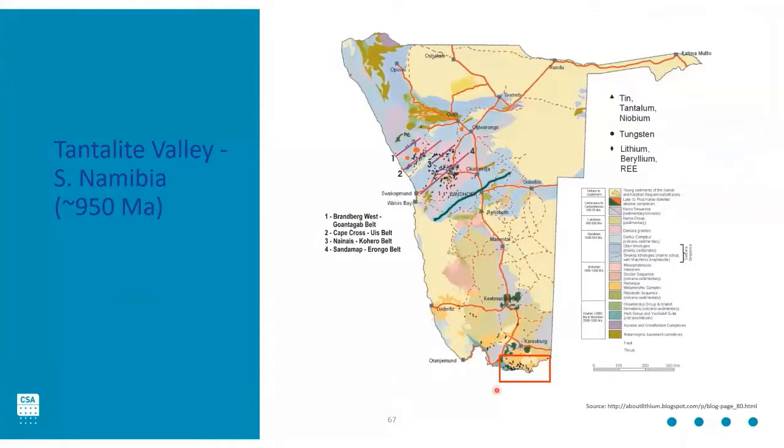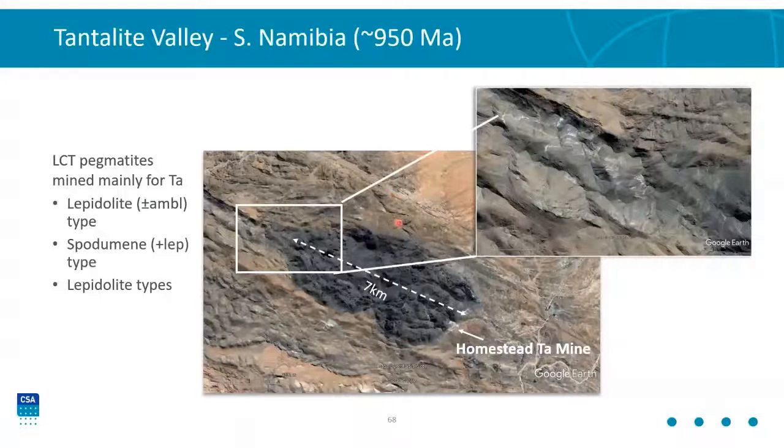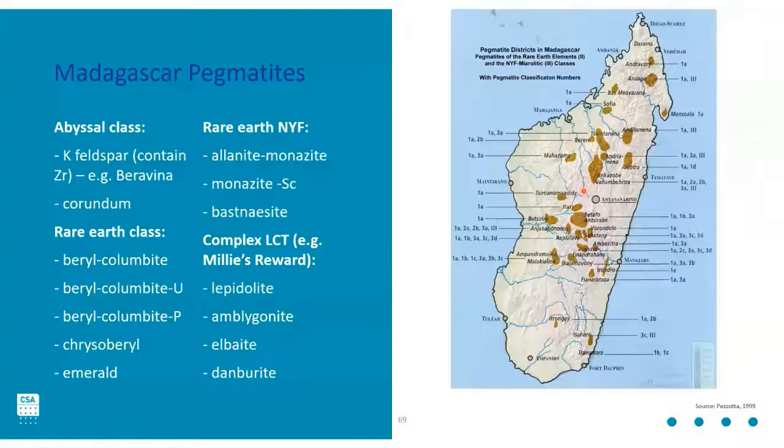In the south, some of the older pegmatites in Namibia, you've got Tantalite Valley, and that's around a mafic body on the edge of it. You've got the Homestead Tantalite mine down here. And there are a couple of other pegmatites around there as well that they're looking at. But on the back of it, you can see if you zoom in, you've got all these pegmatites here, and it's quite an unexplored area, but I'd suspect that there is a fair amount of lithium mineralization associated with those as well.